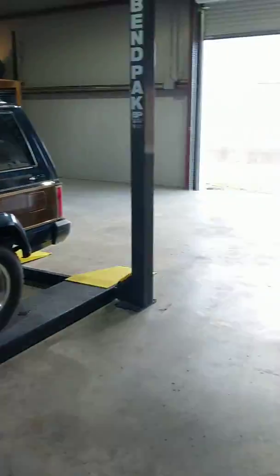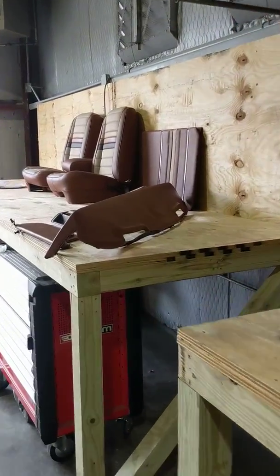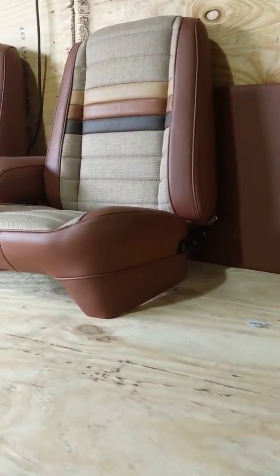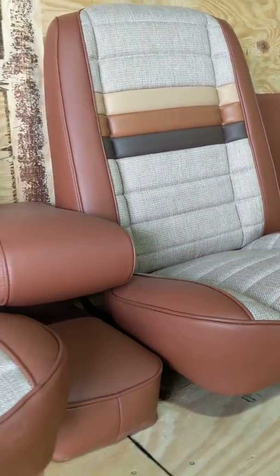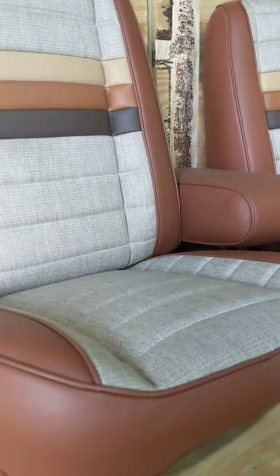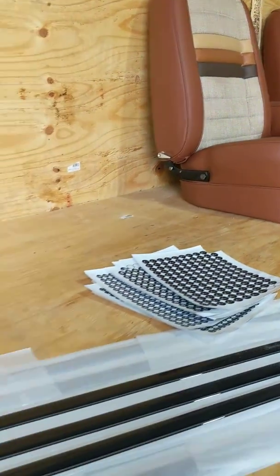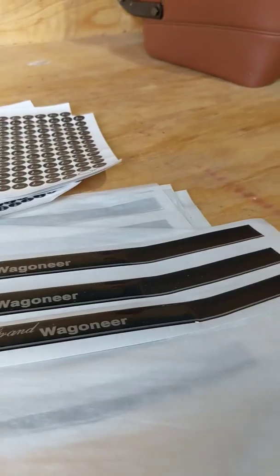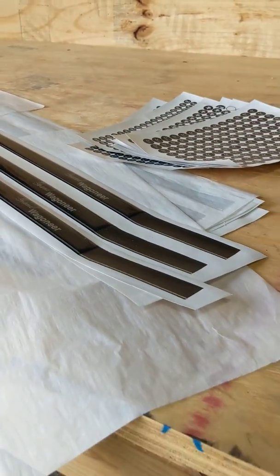Right, let's go out. What do we have here? Some interiors awaiting shipping. This was done for a 1981 or 82 Jeep J10 Honcho. It's going out to my good friend Domingo in Arizona. Some more details. What do we have here? Basically these are Grand Wagoneer restoration parts, which we have reproduced over the time.